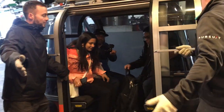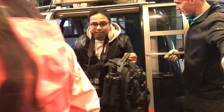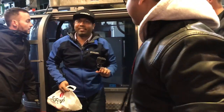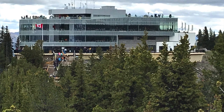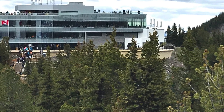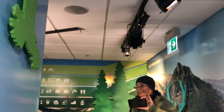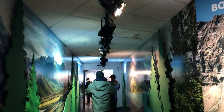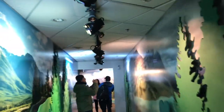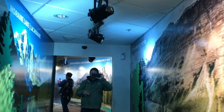So exciting a moment, no more stress of falling down. We are super excited to explore the top of the mountains. There are 2 terminals. The upper terminal, this terminal, contains 2 restaurants, a gift shop, and multiple observation decks. The gondola is on Sulphur Mountain, meaning that we are at the top of Sulphur Mountain now.